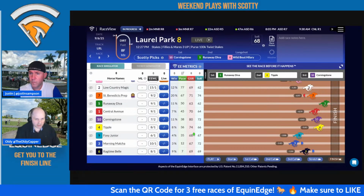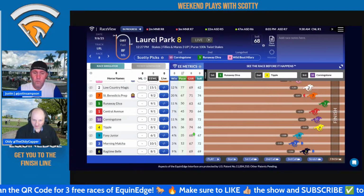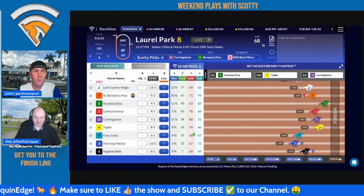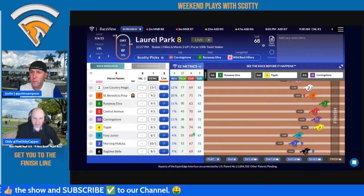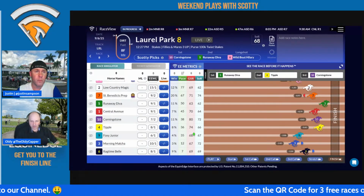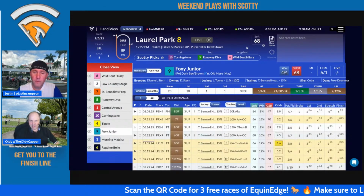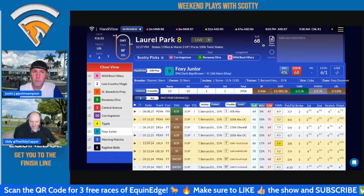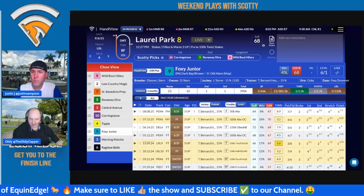All right. And in third, I went with a last minute change because I nearly missed it. The 9, Foxy Jr., who gets back to dirt, has a 21 point GSR improvement and has wins good enough to win this race at 8.5 and a mile 70, as well as at 7 furlongs.